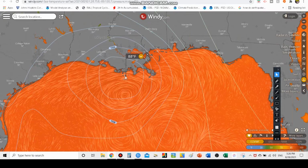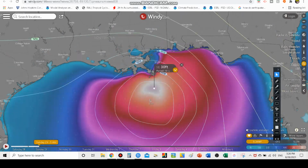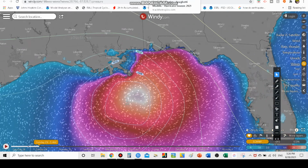But wind's very strong. And look at the wave heights, by the way. Look at the European model with the wave heights here. 36 feet, and I saw even earlier on the run closer to 40 feet. These are ginormous waves, and those will be slamming into the coast as well.